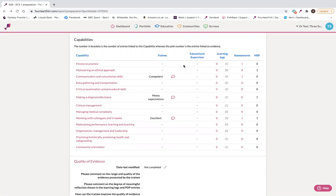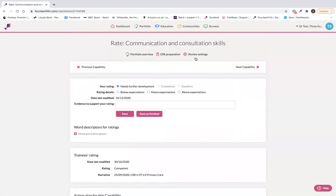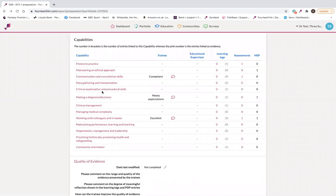And it's actually very straightforward for you to do that as a supervisor. If you have a locked capability here, you would just click into it, and at the top of the page you would have a little unlock icon up here, and it would say unlock for trainees. You can just click that, which unlocks the capability, and the trainee can then continue to edit what they've put for that particular capability. Again, once they've finished, they'll click save as finished, and that will lock it again, and the padlock icon will reappear on that chart in the ESR.